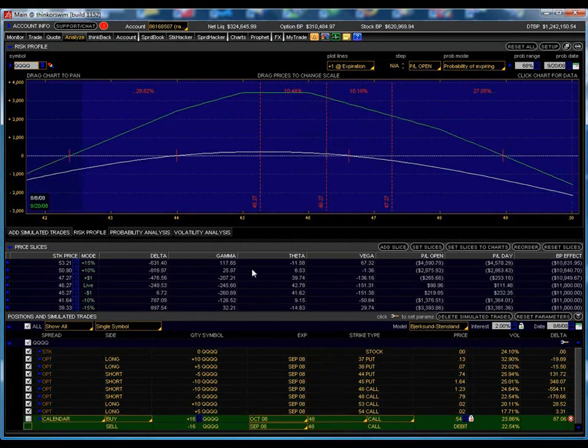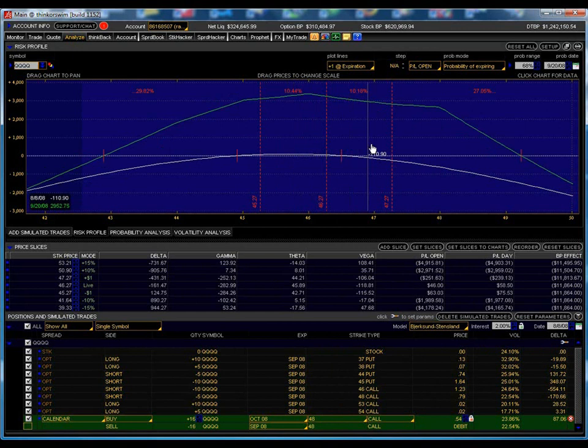If we take that off again, let me just remind you that we had a $3,400 profit without the calendar. Yes, we can add the calendar and extend our break even to the upside, but look what happens to our profit. We lose money. We lose a couple hundred dollars on our maximum profit.